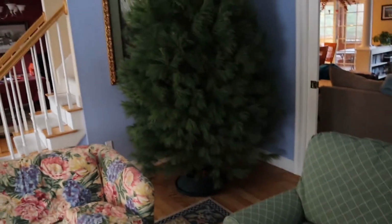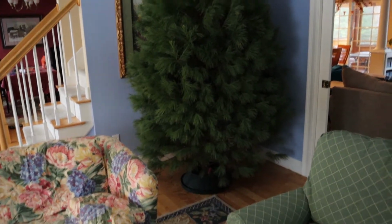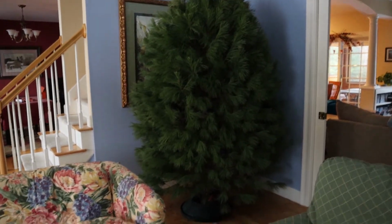It's actually a couple of days later, and I wanted to show you in better lighting, even though it's still not great because this room is pretty dark, what our Christmas tree looks like in daylight. We haven't decorated it yet. That's going to be a separate video, probably coming at some point next week. But here's our Christmas tree, so cute. Very circular, doesn't really have the traditional Christmas tree shape.